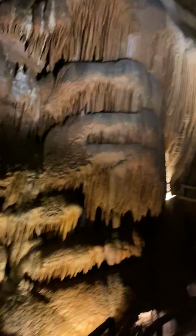Now, as we get ready to cross our bridge right here, please hold on to the handrails, and again, please take your time. Bit of light to help get you up there. Okay. I know this part of the path gets a little bit interesting. That's how you should be. I'm paying attention. I got it.